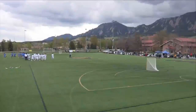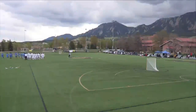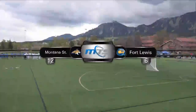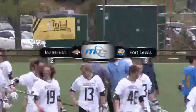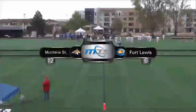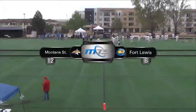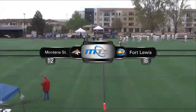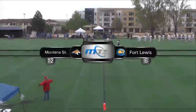Welcome back to Boulder, everybody. Our final score, 12-6 in favor of Montana State. They'll move on to play the winner of our next game between Metro State and Colorado Mines. A great performance for Coach Chris Kelly and his Montana State Bobcats. We are awaiting Coach Kelly and Lewis Richmond for our post-game interviews, but real solid performance for Montana State.